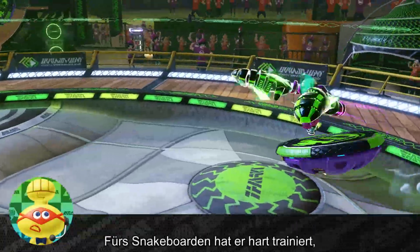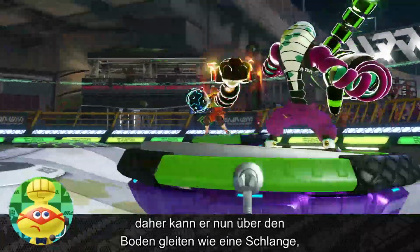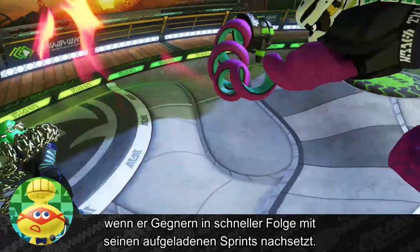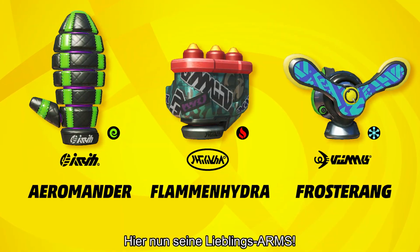His strong body has been trained for snakeboarding, letting him slither like a snake on the ground as he pounces on opponents with charged up consecutive dashes. Here are his signature arms.